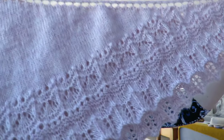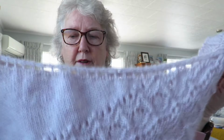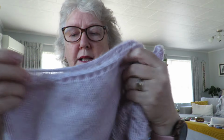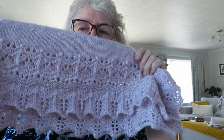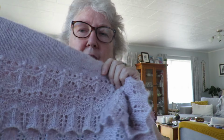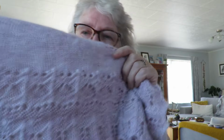She wears a lot of mauves and purples and things, or black tops with, you know, different coloured skirts and things. So I think it'll be really nice to wrap around a neck when she's going, she walks everywhere, so when she's walking down the street to do some errands, hopefully she will really like wearing that. So I'll be giving that to her in a couple of weeks when it's Mother's Day, and hopefully she'll like it.